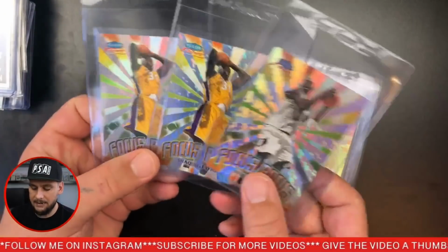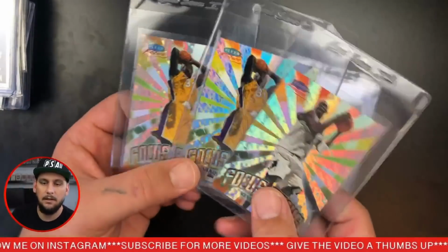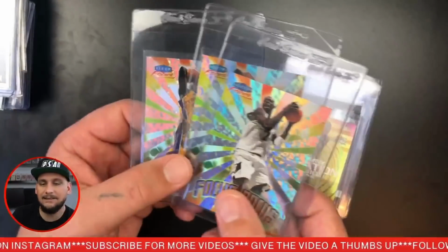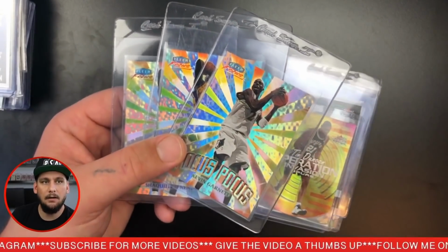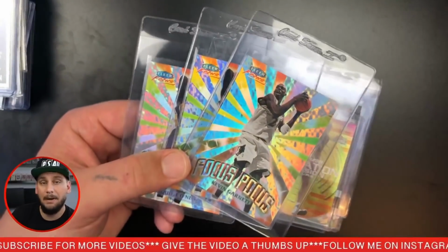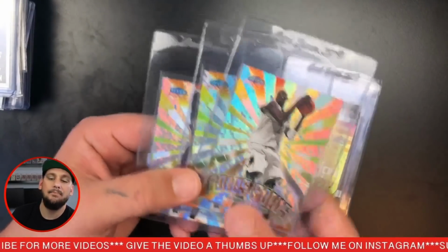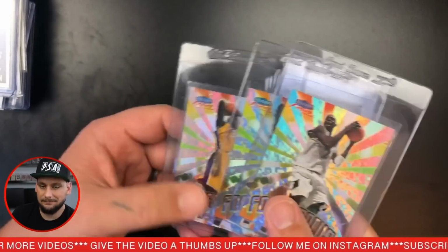I think PSA 9s, PSA 10s. Maybe the value's not there on the Garnett, but the Shaqs for sure. If I wanted to sell, I'll definitely make my money back. And that's kind of what I'm looking for in cards, guys. I don't want to buy an insert or a card and lose money if I were to sell. If I needed to sell for some kind of emergency, or if I wanted to sell to buy another, more expensive card. That's kind of what it is. That's how I think and strategize.